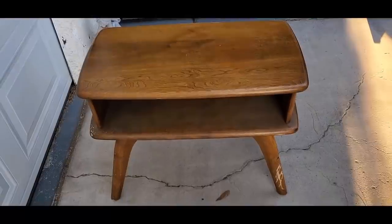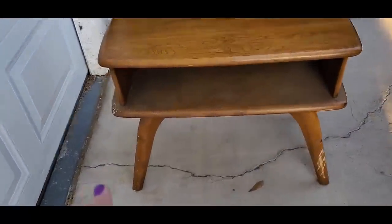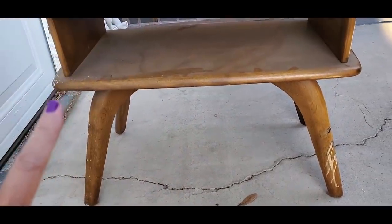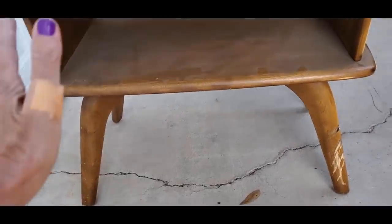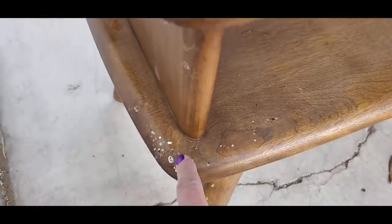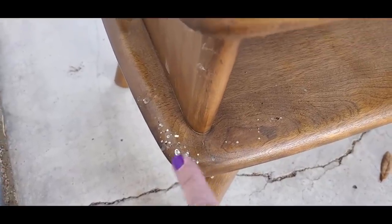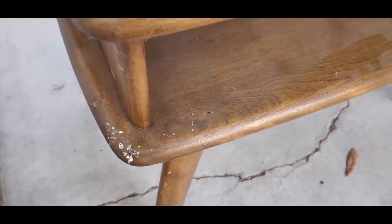And there it is. My indicators on this were the styling of the legs, the shape of the legs, the type of wood used. I do believe this is teak. Somebody can correct me if I'm wrong. And just the overall appearance is very mid-century. You know what? Somebody had a bird. That's bird doo-doo. I happen to know that will clean off. We have experience with that.